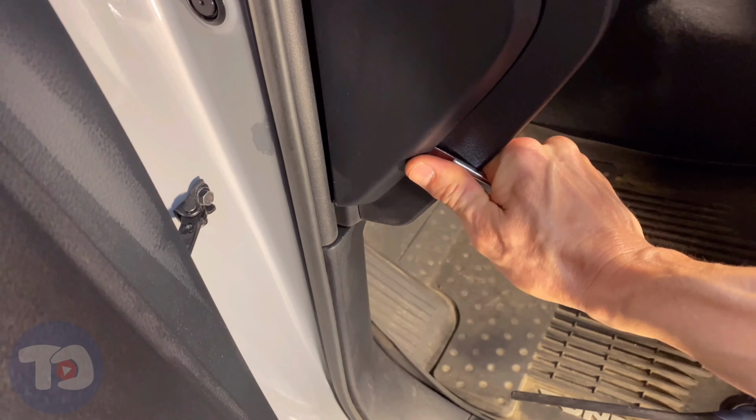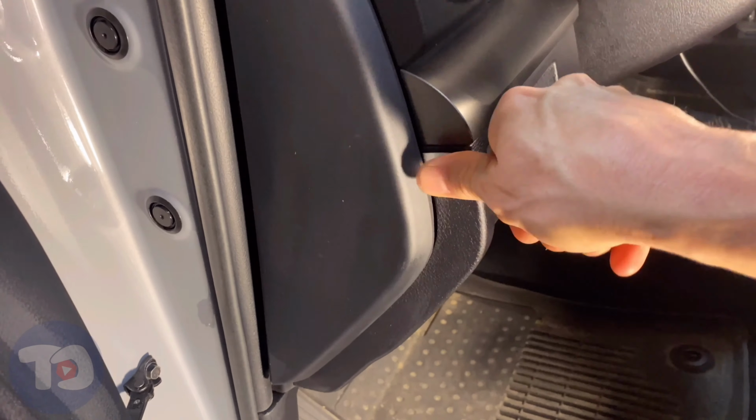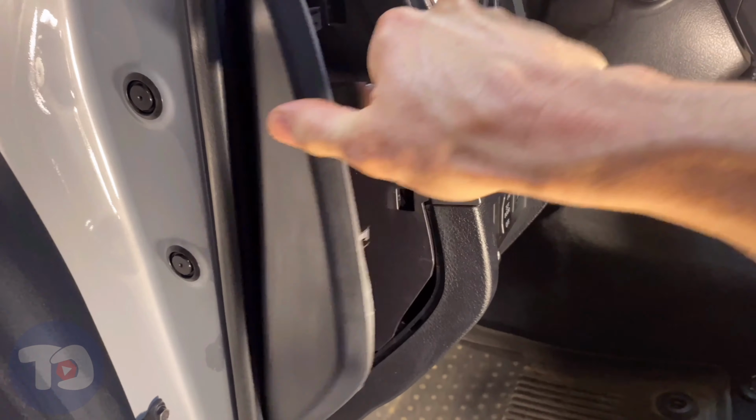Since adding this tool to my toolbox, I've used it every time I've had to take off a plastic panel from the interior of a car, and I haven't looked back. You can still get this tool for under $20, and I think it is a must-have for both professional and DIY mechanics.